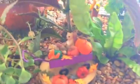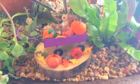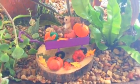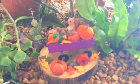Now this little guy, this is a little purple wagon with a squirrel in it, a little bundle of sticks, pumpkins and leaves and acorns. That is adorable. Also the round comes with this little set too.